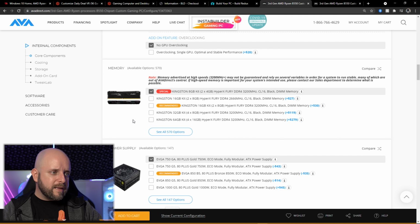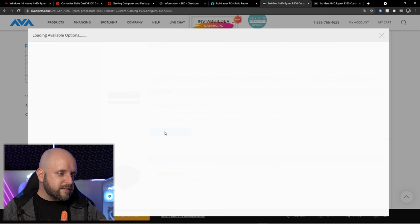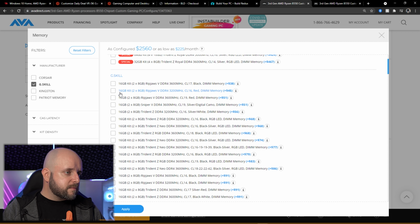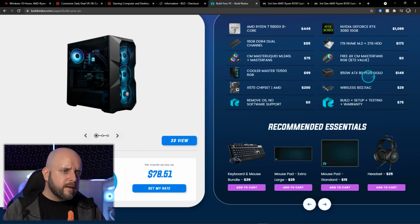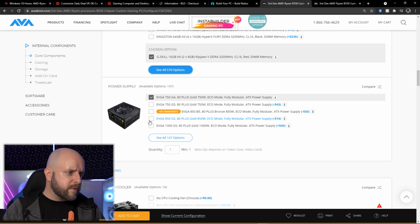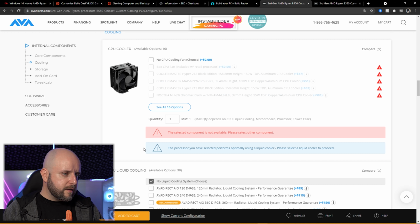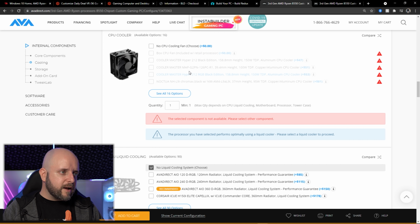So, the RAM is only an 8GB kit, so we can actually see all 570 options of RAM. So we want to match it with 3200 megahertz CL16, but we want 16 gigs of that. 850 watt ATX 80 plus gold, right? Of no particular brand. So you go 850 watt EVGA, it's actually minus $14 somehow. Okay, that's there. Now it'll tell you CPU cooler, but they don't want you to use an air cooler on the 5800X. Don't be alarmed when you cannot choose anything here.